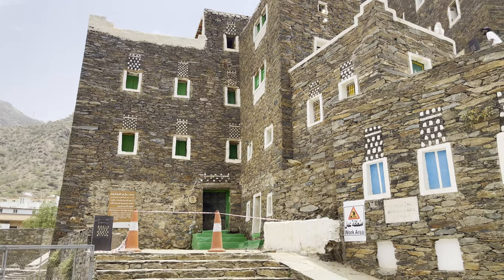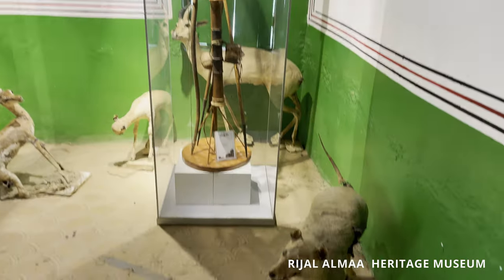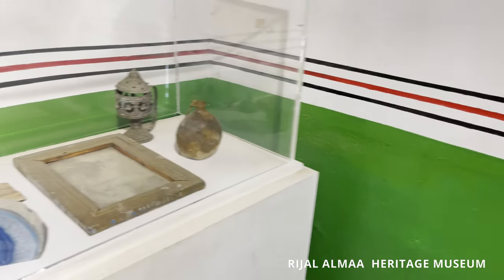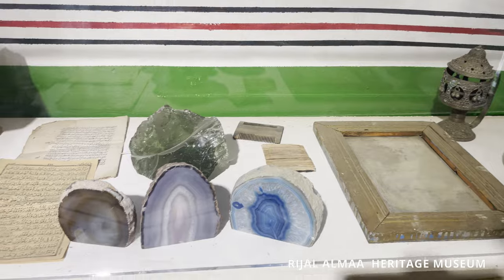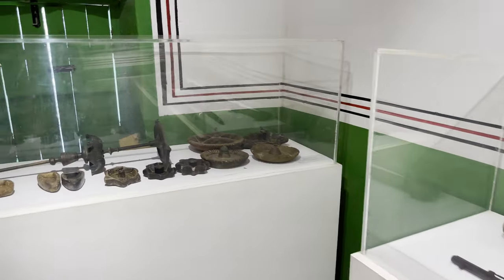The Rijal Museum in the Old Village Heritage has got a collection of instruments, coins, wooden doors, handmade textiles, traditional costumes, and some stone tools. So there's lots on display and lots to see.